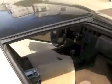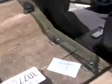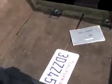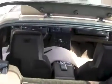I'm going to take the top out and put it in the trunk in a second. And there's a trunk release. And there you go. Hit that. Trunk opens up. And the original Corvette manual is sitting in the trunk of the car. The tag that goes on the front of the car is located there.